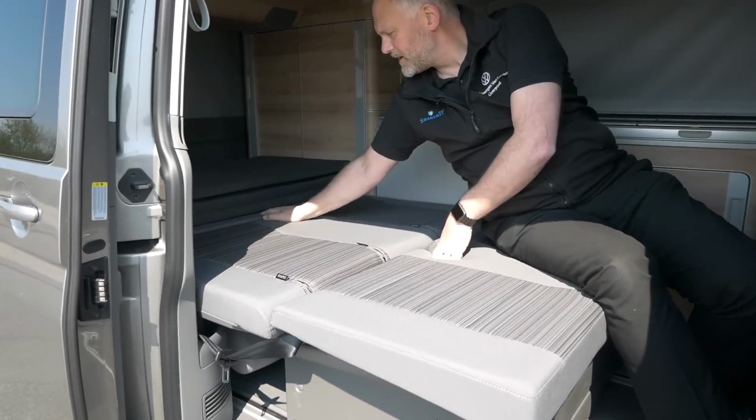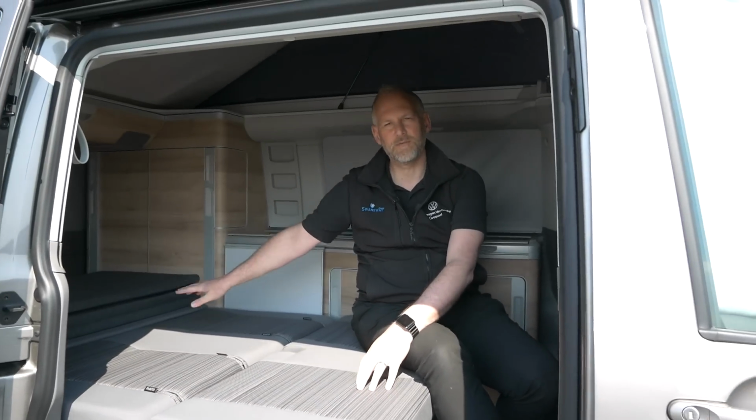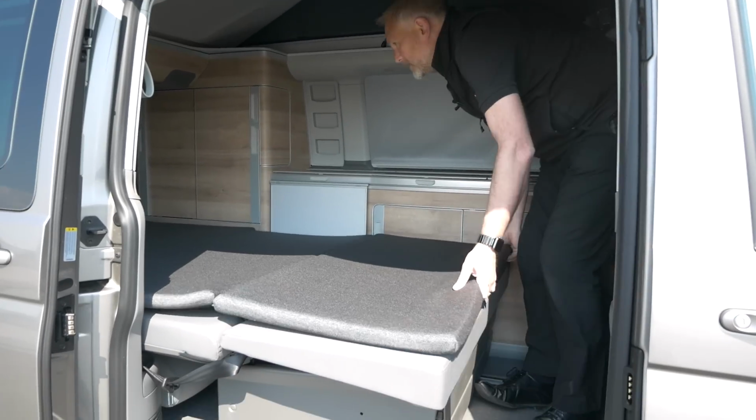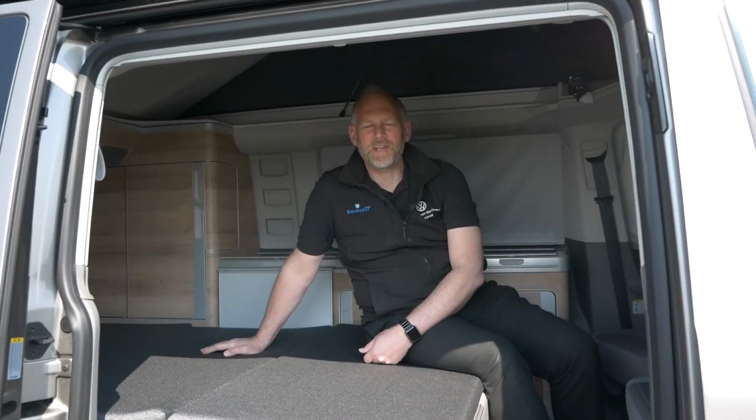Now obviously that will be the normal bed that you'd lie on, now is here. This particular one's got the comfort mattress. So with the comfort mattress, just give that a pull up. And that's our bed already.